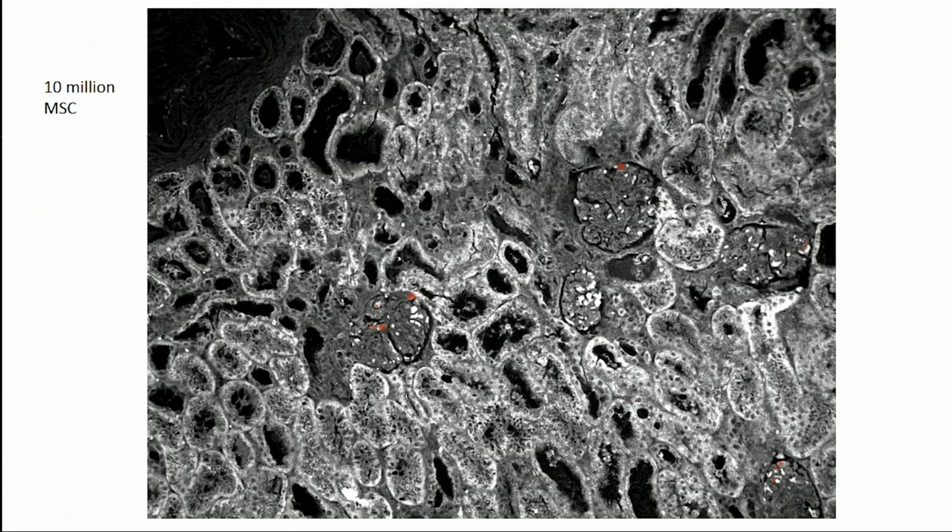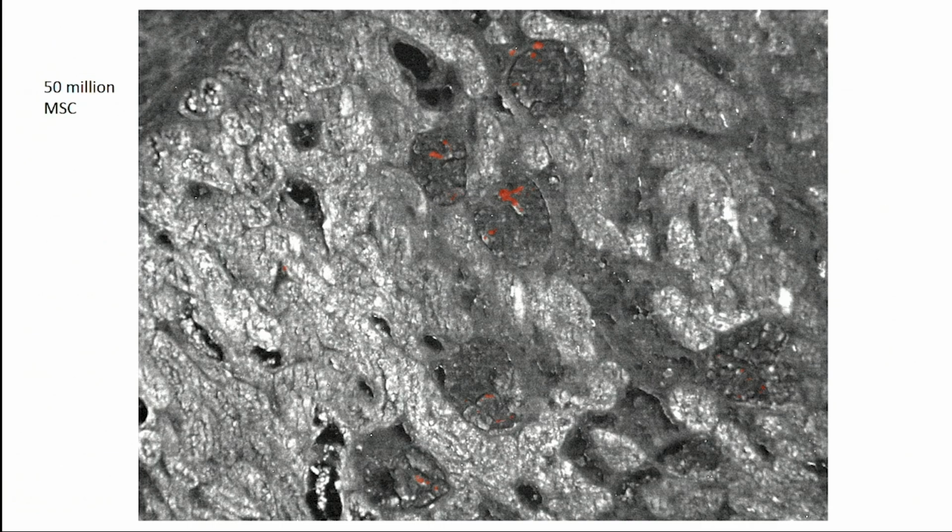But then if you go on and look at the 10 million, there's more. Some here, and down there. And they're in the glomerulus, interestingly. That's where they all appear to be. And then you look at the 50 million, and there's more still. So it's not quantified, but there appears to be a dose response. The more stem cells you give, the more you can find. And again, that's interesting. That's useful. This has not been done before.